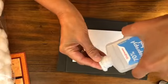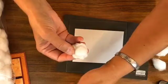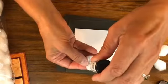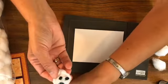We just want to soak the cotton ball here in the alcohol. And then I am going to put some drops of refill on. How many of you have done this? I haven't. I'd be curious.